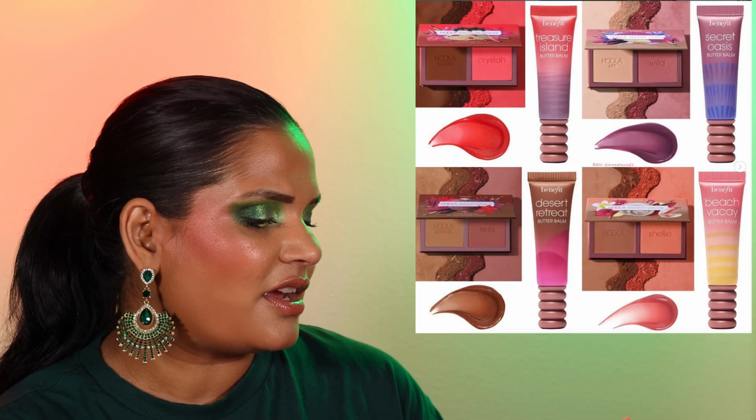Okay, next thing I'm anti-hauling is this Benefit Summer 2023 collection. So they launched these Hoola and Wonderful Whirl Mini Bronze and Blush Duos, which are super cute. Honestly, if I didn't own any of the Benefit blushes, I'd probably consider picking one of these up because I really want to try a new shade of Hoola, because they've only had that one shade for so long, so I'd love to try the new shades that they've come out with.